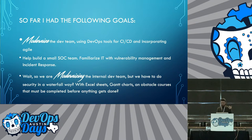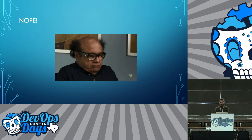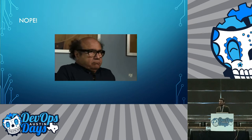So once I am tasked to do this, then I'm asking myself, so we're modernizing the internal development team, but we have to do security in a waterfall way. So, you know, Excel sheets, Gantt charts, and obstacle courses that must be completed before anything gets done. So, no, let's just see how we can do security in an agile way.